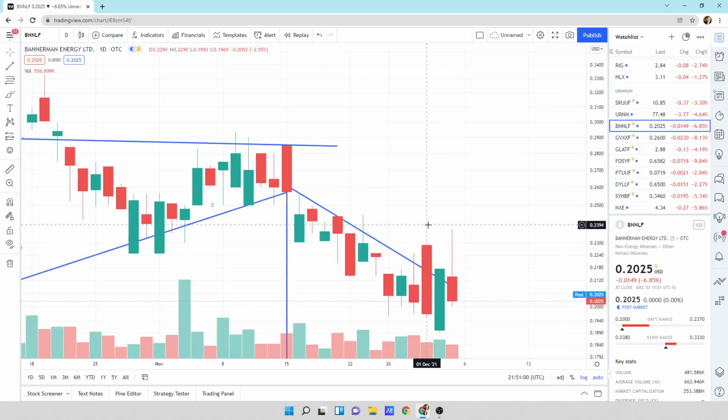Bannerman, we had the buyer step in here, and then it reversed throughout the day. This is a bullish piercing. It gave you that momentum, and then the sellers came in and sold it off. It is still in the downtrend, unfortunately.